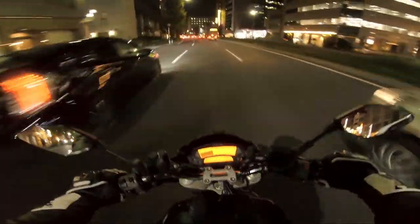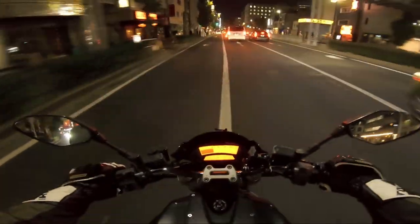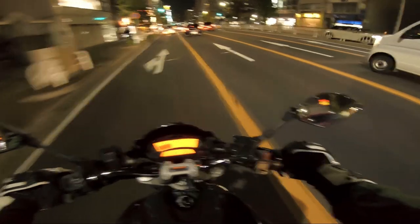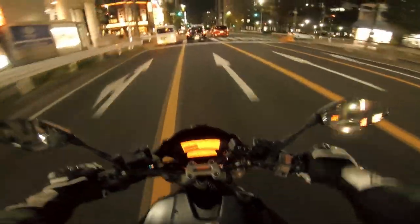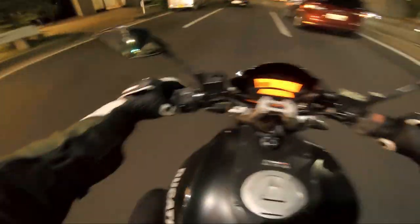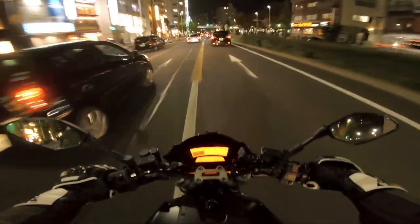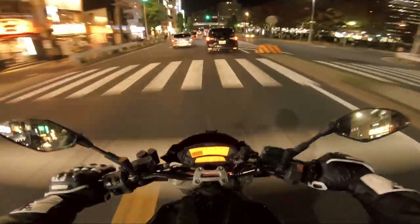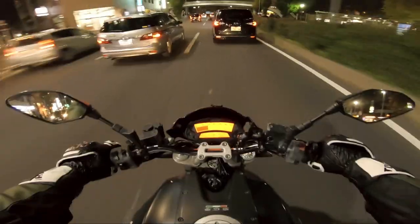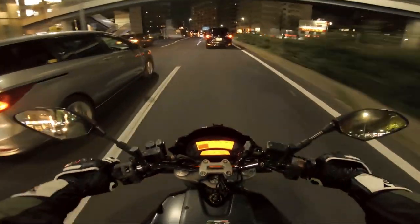I found the menus were a bit tricky. Now this bike has got a lap timer built into it, and I was trying to figure out how to get that to work, and it wasn't as intuitive as I thought. But basically you have to use the headlight flasher, this one, to set it for timing. So when you flash it, it starts, and then when you flash it again, it starts the next lap, and so on. So that was a nice little feature. Obviously no particular use on the road, but if you were doing the track though, that would be quite a cool little feature.